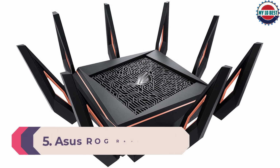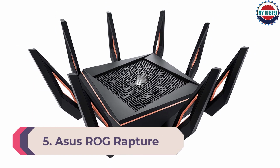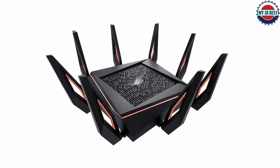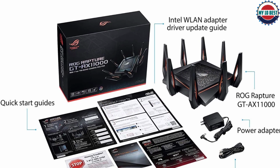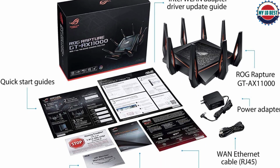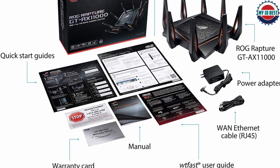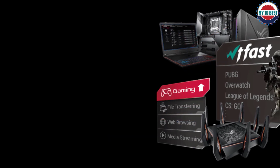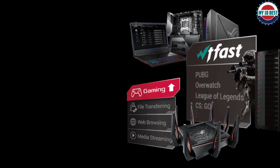Number 5. Asus ROG Rapture GT-AX11000 Wi-Fi 6 router. The Asus GT-AX11000 is an insanely powerful gaming router that can handle the needs of the most demanding online gamers, with enough performance to spare for the rest of the family to enjoy other online activities like 4K streaming and video calling. With blazing fast 802.11ax Wi-Fi 6 performance and up to 10 gigabits per second of total throughput, the GT-AX11000 can handle even the busiest homes, and the 8-antenna beamforming array will easily cover a living space of up to 5,000 square feet.